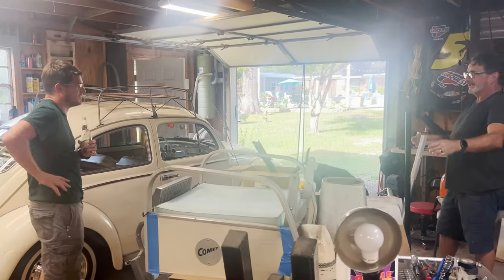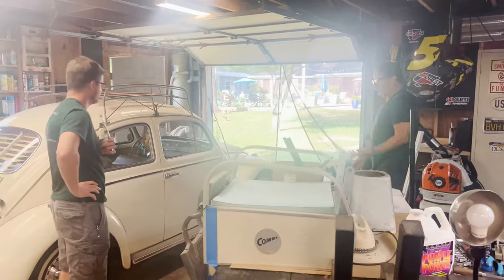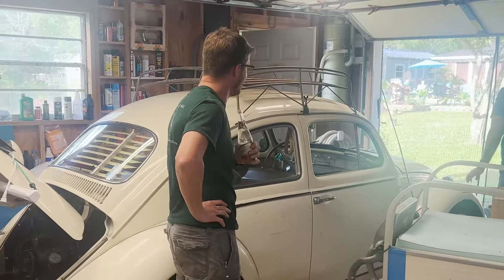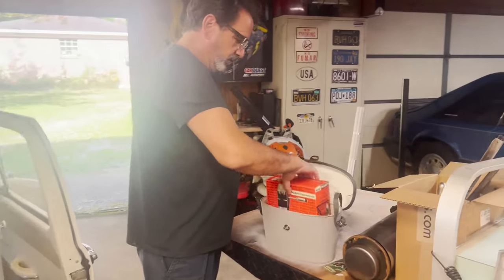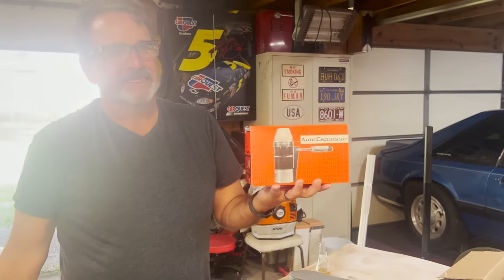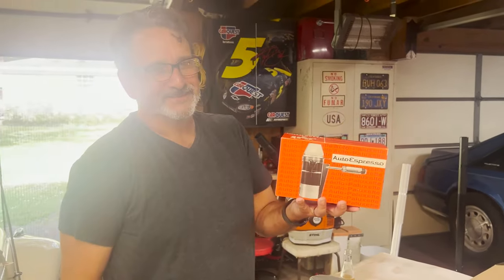And you have a little spot to sit. Drink coffee. Yeah, because, you know, you could, like, this actually, okay, of course it's locked. So this is an original 6-volt espresso machine that plugs into your cigarette lighter.